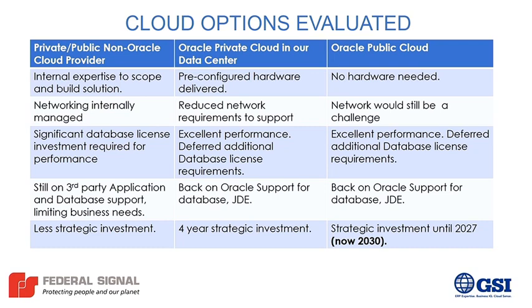But we went with the Oracle public cloud. There was no hardware needed. We could spin it up. The risk was our network and system admins. They had to learn a lot really, really fast. This was our first cloud, so we learned a lot really fast, and it was a really good strategic move.